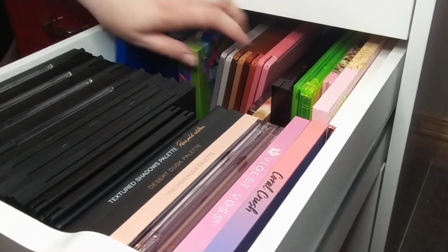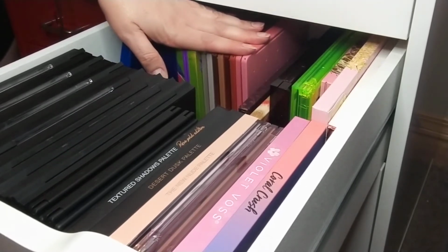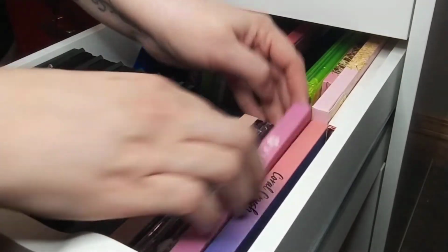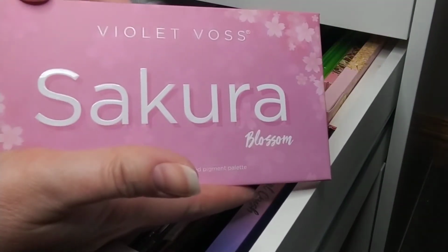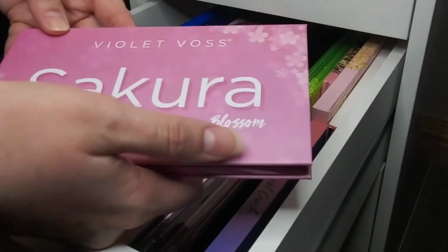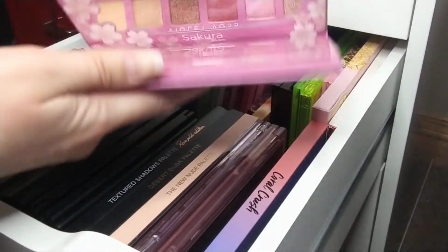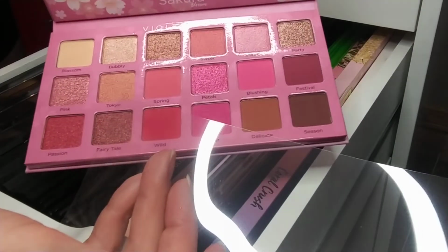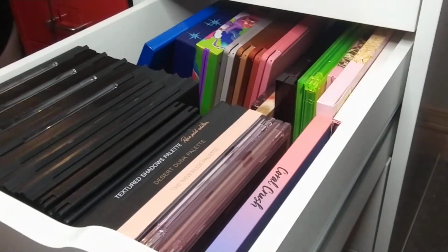And then I also want to pull, I think I'm going to pull this one. I said I was going to pull it next time. I'm going to do this too. The Sakura Blossom, pardon me. And it just looks really pretty. So I'm going to pull that too. And I think I could get quite a bit of use of that this month. And I think I might do one more.